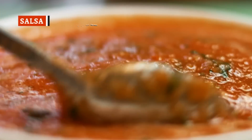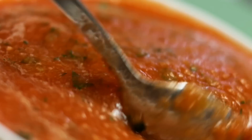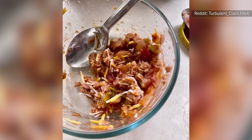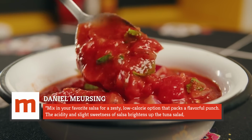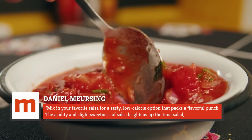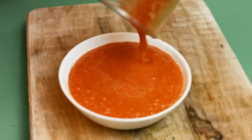Now, this one may sound a little odd, and we'll admit it might not be for everyone. According to Daniel Mersing, however, adding a bit of salsa to your tuna salad as a replacement for mayo puts a fun twist on the traditional by adding surprising texture and flavor to an already delicious entree. Mersing suggests, mix in your favorite salsa for a zesty, low-calorie option that packs a flavorful punch. The acidity and slight sweetness of salsa brightens up the tuna salad, while the chunks of tomatoes and onions add texture.